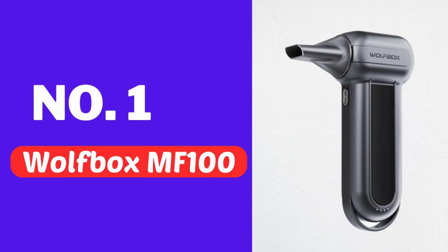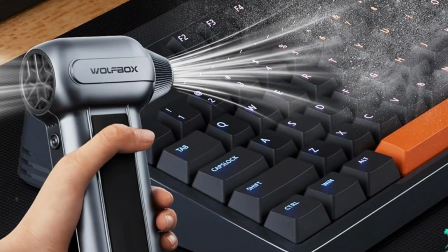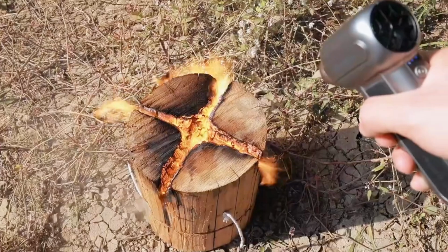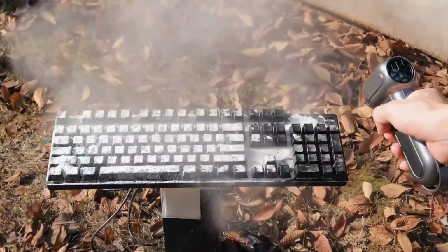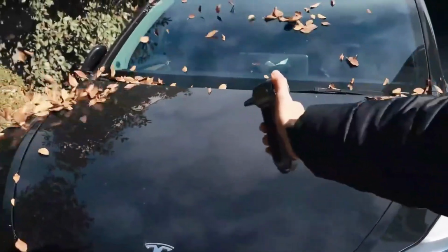Number 1. Wolfbox MF100. Wolfbox MF100, a cleaning device where you can feel its power and performance. As its name suggests, this device is both powerful and effective. Equipped with a high-speed motor, this device cleans dust and dirt instantly. Its compact design allows for easy use anywhere.